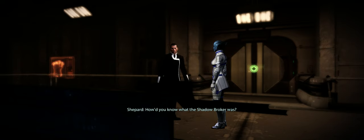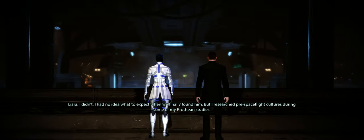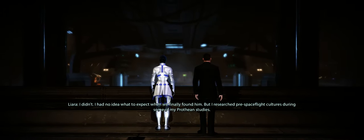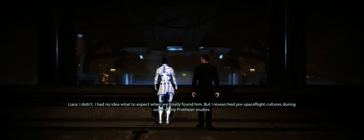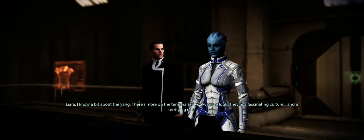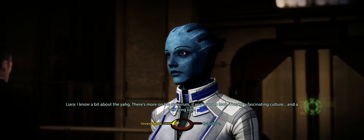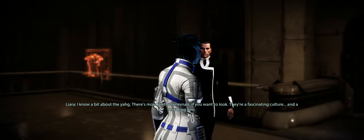How'd you know what the Shadow Broker was? I didn't. I had no idea what to expect when we finally found him. But I researched pre-spaceflight cultures during some of my Prothean studies. I know a bit about the Yogg. There's more on the terminals if you want to look. They're a fascinating culture, and a terrifying one.